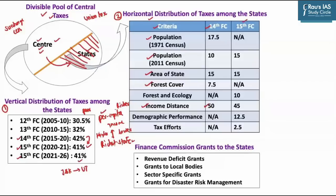Now, as far as the 15th Finance Commission is concerned, whatever criteria it had adopted in its first report, it has decided to continue the same criteria even in its second report as well. So as you can see, it has completely done away with the population of 1971 census. It has given a higher weightage to the population of 2011 census. It has introduced the criteria of forest and ecology, wherein it is looking at the share of dense forest in a particular state. It has also introduced the criteria of tax efforts, which is basically looking at the tax to GDP ratio of a particular state. So whichever state has taken adequate number of measures to increase its tax to GDP ratio, such a state would get a higher share of the central taxes.